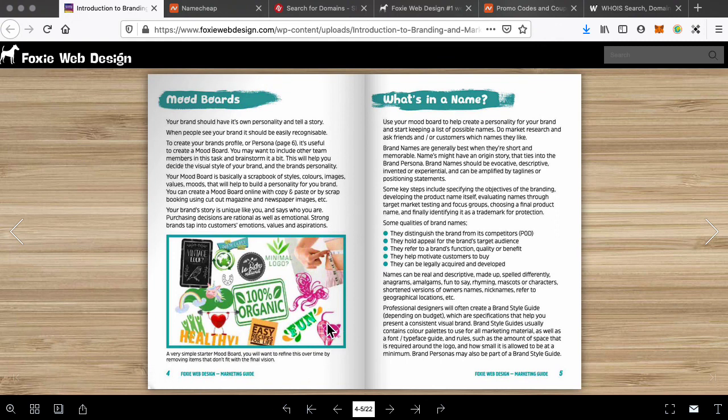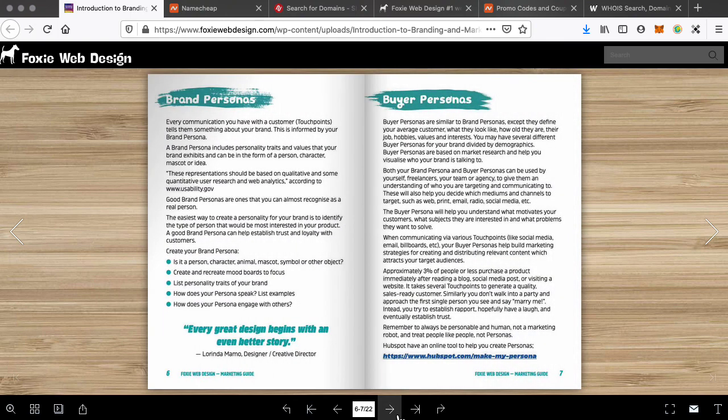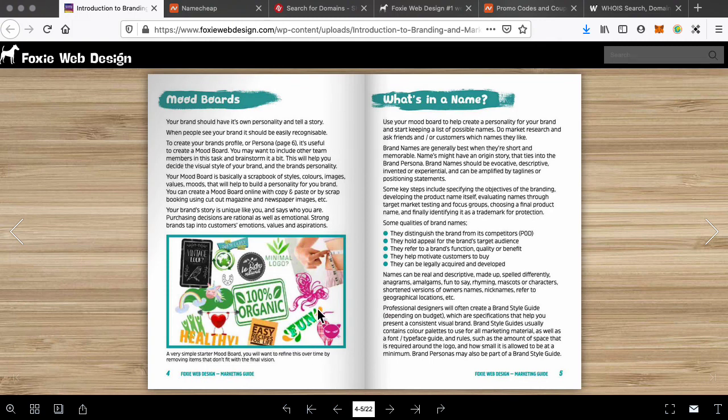And this mood board or personality board, call it whatever you like, this can actually help you get creative and start thinking about what sort of name you want for your brand name. And it gets into like brand personas, and same thing with the buyer personas and things like that. These are all useful and helpful tools to help you work out what sort of business name you want.